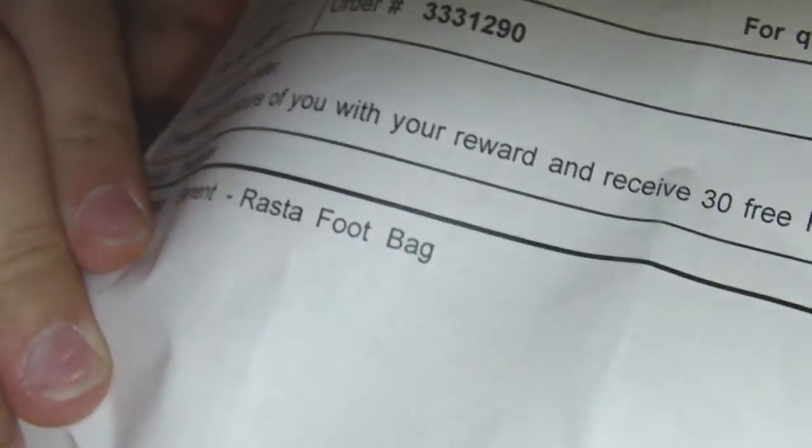USPS first class mail, search plus win. Ship to Sam Win. Ship date. Thank you for your order, please. Wow! Well, that's not really that special, but please email us with a picture of you with your reward and receive 30 free rewards points. Check that out. And then that'll probably be on the recent winners page or something in a few days, maybe.